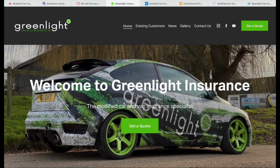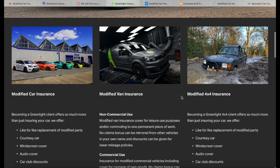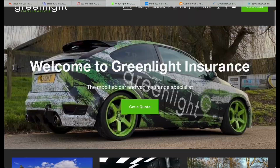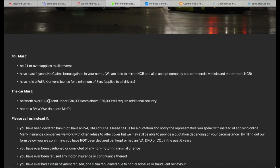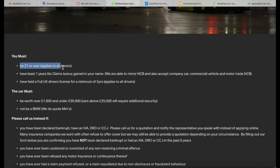Greenlight also is quite a good one. I know a lot of people who use Greenlight and have good things to say about it. There's a few YouTubers that use Greenlight, and you can sometimes get discount for mentioning those. They also do modified van, modified 4x4, all that kind of thing. One thing to bear in mind is some of these brokers have specific requirements. So for example, with Greenlight, they don't actually insure BMWs, which is interesting, I suppose, because they're more expensive, more often claimed upon. So you have to be 21 or over for this particular one.